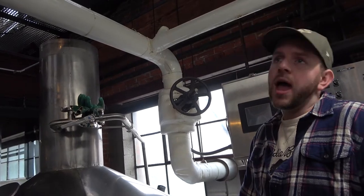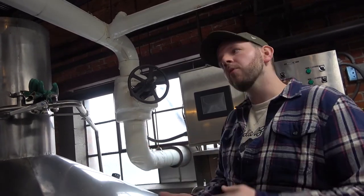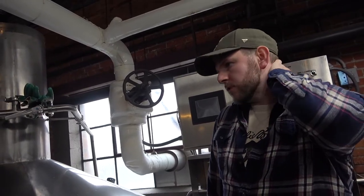Hefeweizen, are they like super short? Hefeweizens are typically an ale, depending on the type of yeast that we use, so that's going to be in that category. We only really use two types of yeast: lager yeast and ale yeast. So most of our beers are either lager based or ale based.